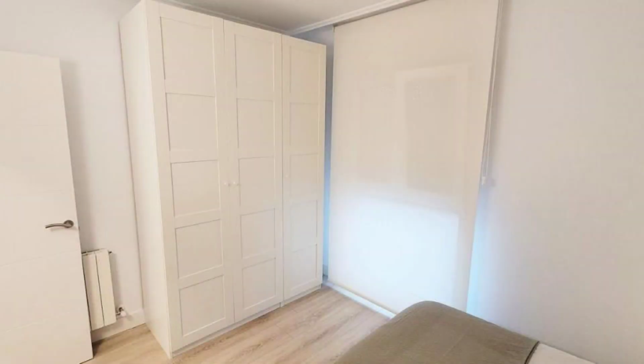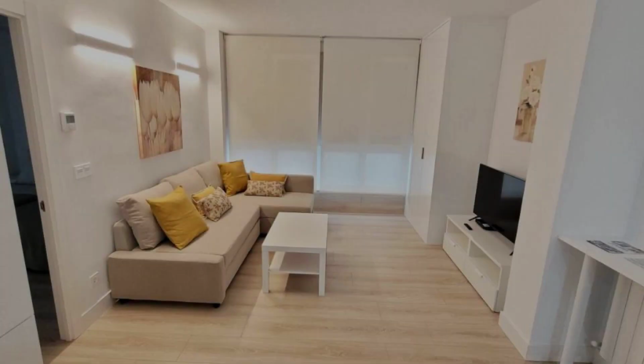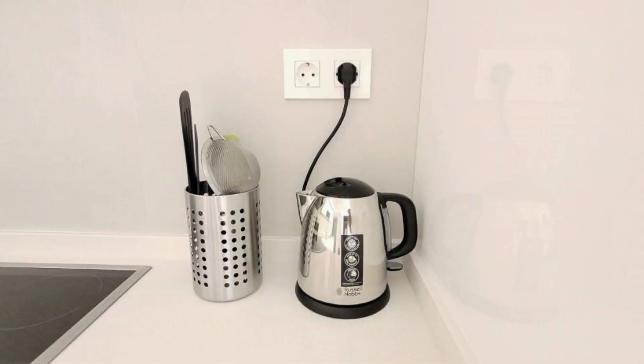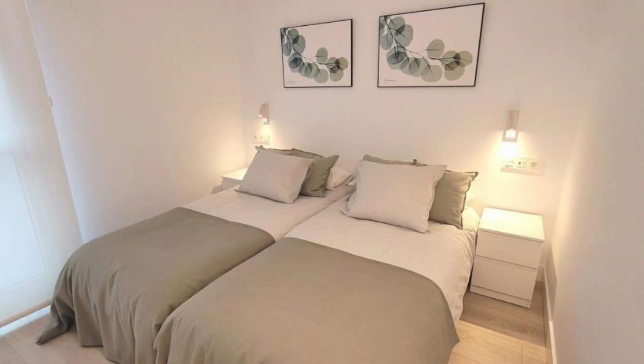And now you are watching a 3-star hotel. The location of the hotel is superb and guests love walking around the neighborhood. There are 4 types of rooms available on booking.com. You can book online and enjoy it.